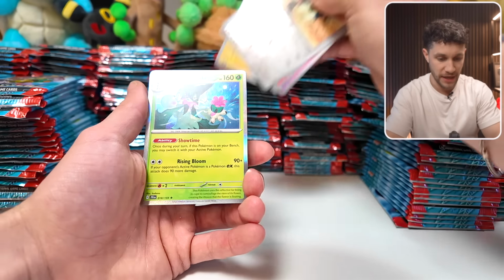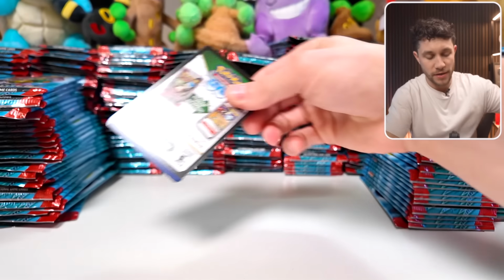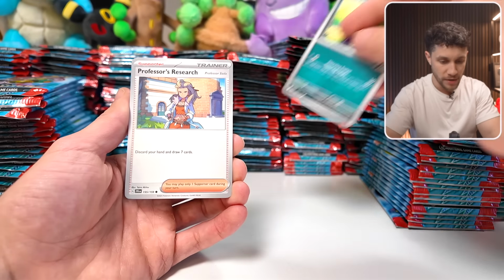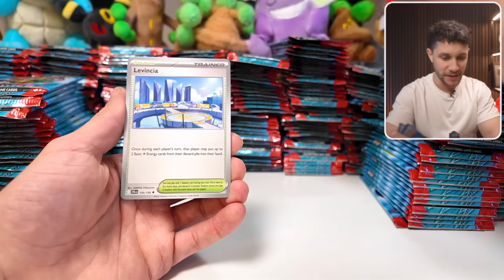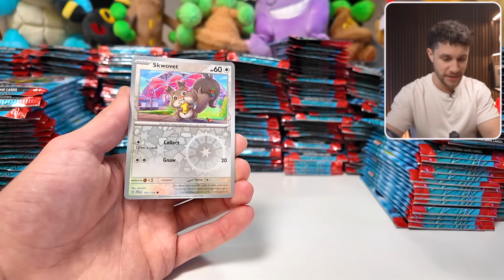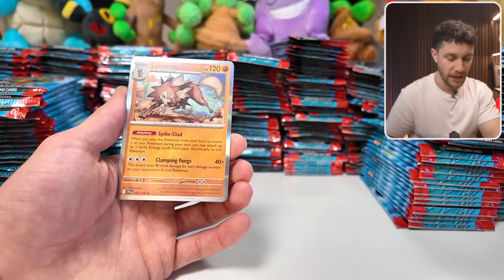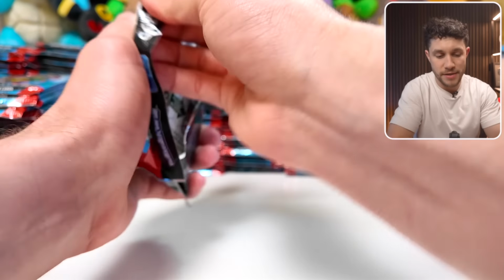Volcarona, Excadrill, Meowscarada. You know what? Here, I'll tell you about Journey Together. Let's open until we get our, actually, you know what? Let's just go one more time. N's Purrloin, Professor's Research, Lillie's Cutiefly, Petilil, Levincia, Super Potion, Hop's Corviknight, so cool. Mid-battle Durant, Skwovet, super cute. Super cute. Just eating his little berry. And then a Lycanroc.